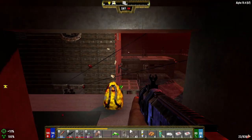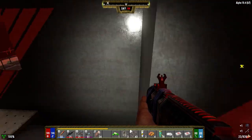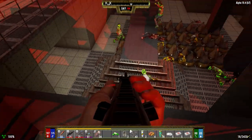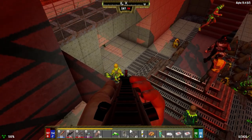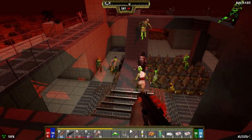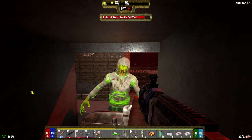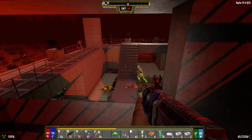You know what I did forget to do, though? I didn't close that door. That's a better ratchet, is it not? Okay, you can go. Wow, it's like so efficient tonight. I didn't even put any points into the robotics engineer either. And this thing is like, maybe it's just because there's so many normal zombies, you know?